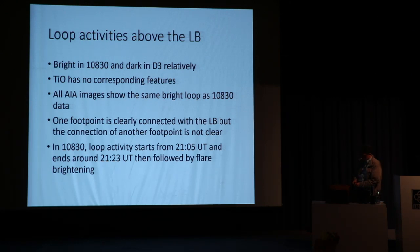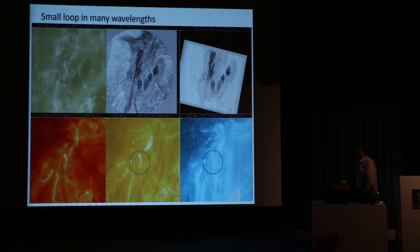And among these interesting features, the special loop activity above the light bridge is quite interesting. Its characteristics are bright in 10830 and dark in D3. But TiO has no corresponding features, and all AIA images show the same bright loop. I will show the images first. And as I said before, we can see the small loops in many wavelengths.